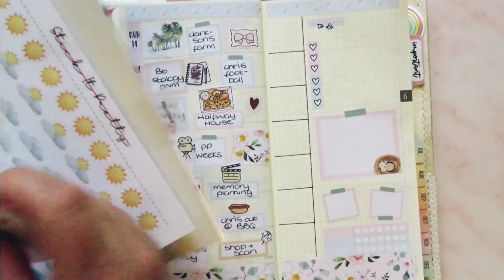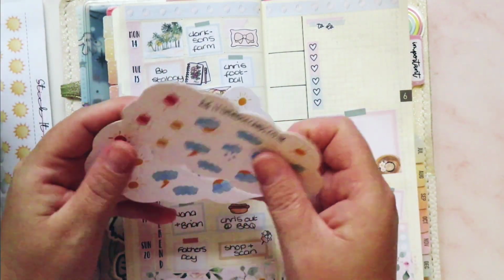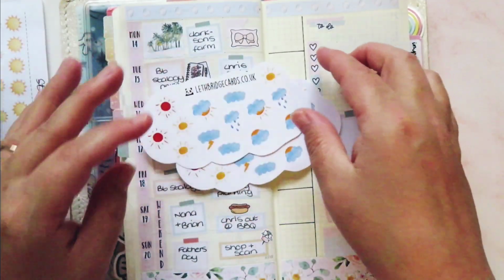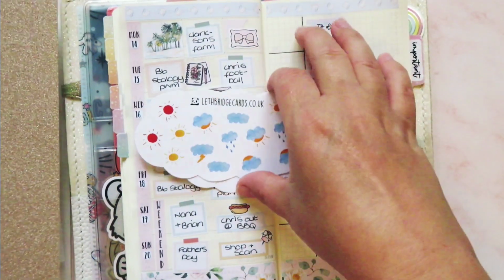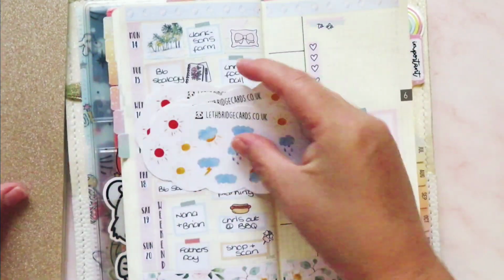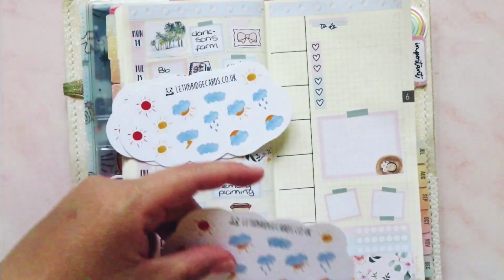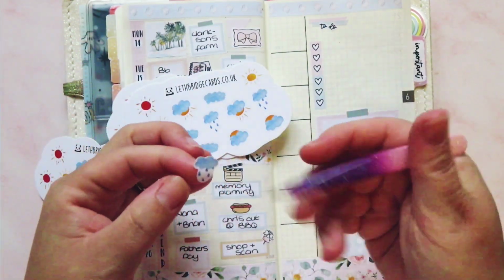I do have some new ones that I got in Happy Mail. Which ones? Is there a lot of raining on this week? Let's use these ones. So these are from lethbridgecards.co.uk. That's not a shop that I've ever actually heard from, but we'll give them a go. So the Monday was raining, so let's use a rain one. They feel quite nice.